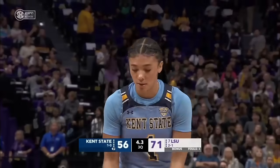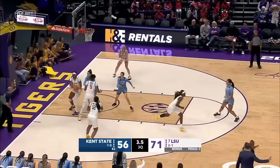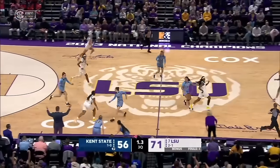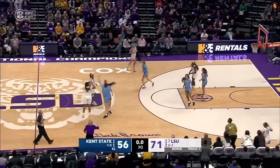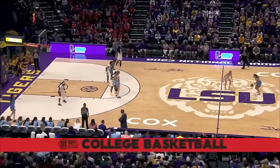Deanna Gray. Let's see what LSU can run in the quarter play here if it goes in. Nope. So those two will not get a chance to come in. 1 second. Here's the heave from 40 feet. It is short, and we go to the fourth quarter.